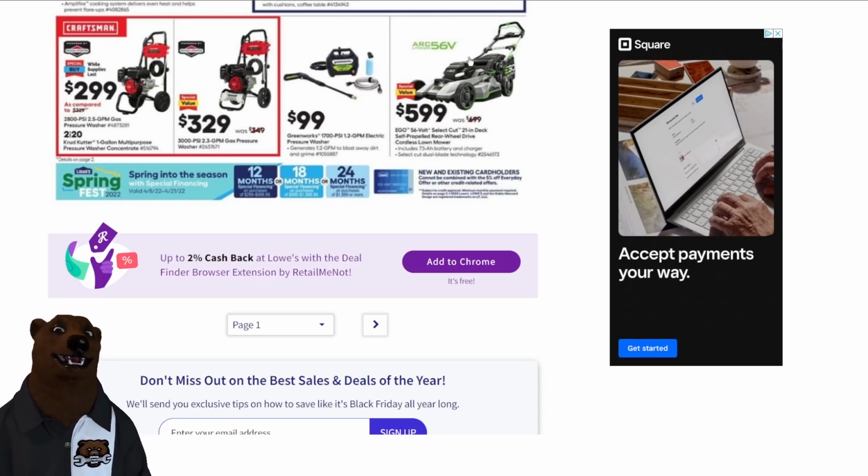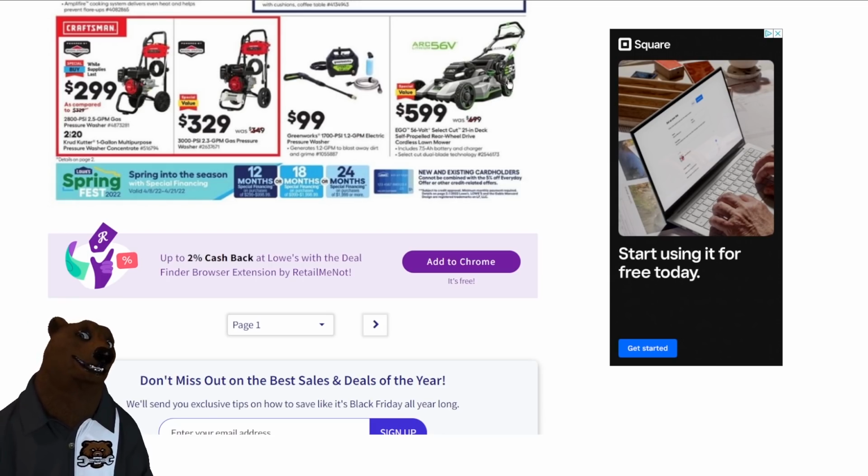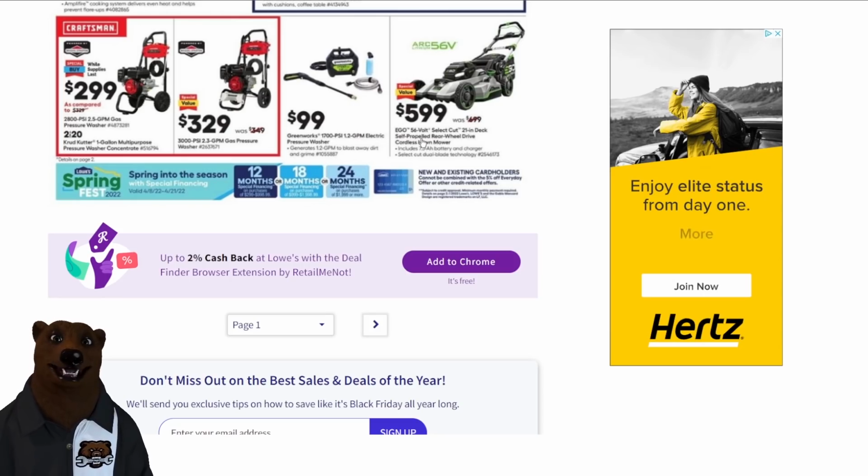And then next to that, we got the 56-volt Ego. Of course, as I've always said, when it comes to outdoor power equipment, if you want it to just work, it always works. It does a fantastic job for the money. Ego is the way to go. It's not the cheapest out there, but it's solid. It's the Cadillac, I would say, of outdoor electric power equipment. $600, that's down $100, on the Select Cut 21-inch self-propelled rear-wheel drive cordless lawnmower. Now, this one does come with the 7.5 amp-hour battery and charger, and it's got the Select Cut dual blade technology. That's going to give you a better, more even cut.